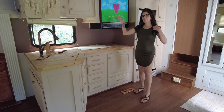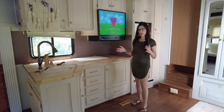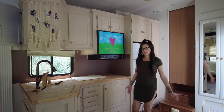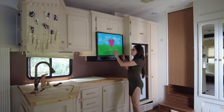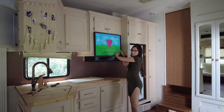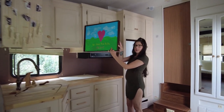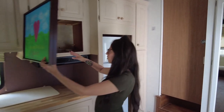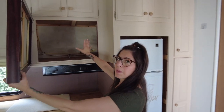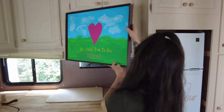Also, over here used to be the microwave, and in our home, we don't use a microwave at all, so we figured we probably wouldn't use one here either. So instead, what we did is we hung this picture up that my husband made for me, and then you just open it like this, and there's a lot of extra space back there. So this RV has so much storage space.